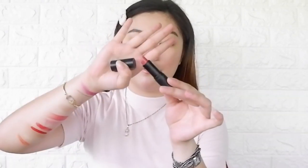I really love this. This is available also on my Caris. My lips, but better lang siya.